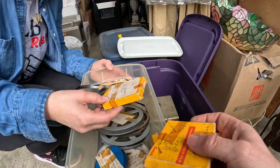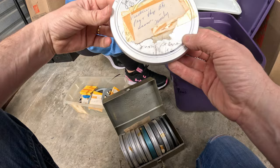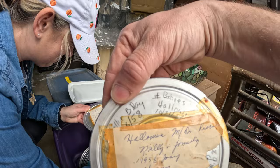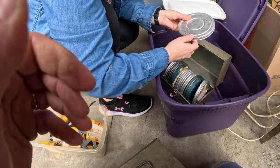And then we've got the cases here, which are probably gonna need more film in these. My goodness. 1959. Something Peg and something Snow Family. Something Party. 1959 on that one. This is 1958. Babies, Halloween. Something birthday. Something barbecue family. Family barbecue. Okay. 1960. So like 50s and 60s reels here.